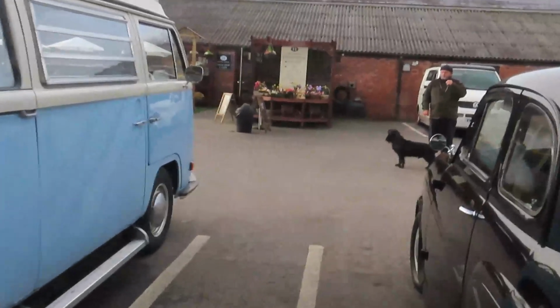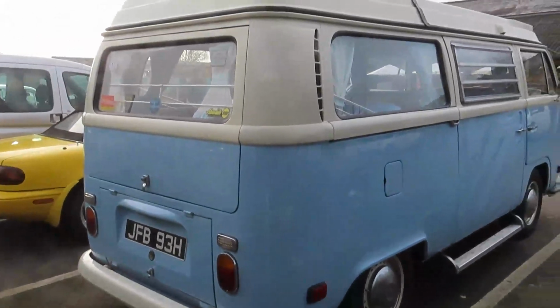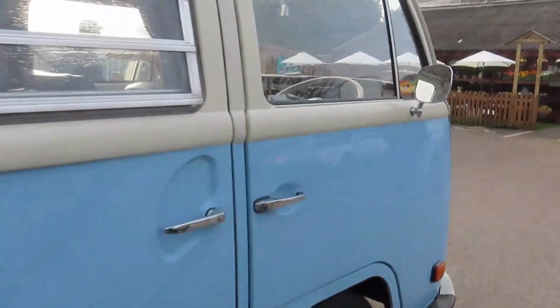car. That dog is very excitable, isn't he? But yeah, let me know in the comments what you think regarding this wonderful VW camper over here. Superb condition.